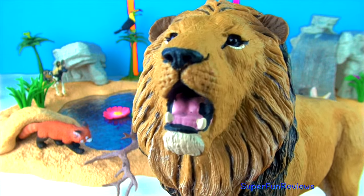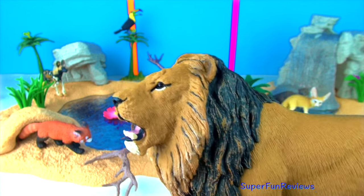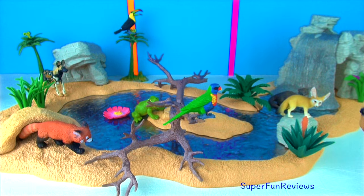Lions can reach speeds of up to 50 miles or 80 kilometers per hour in short bursts. Most lions found in the world live in the southern and eastern parts of Africa.